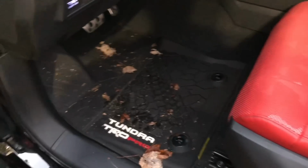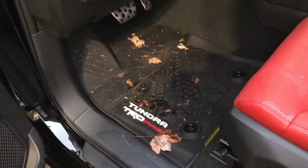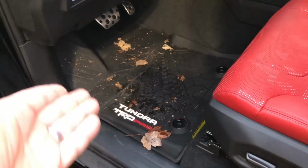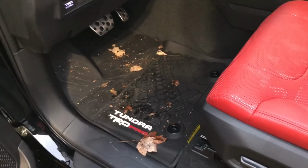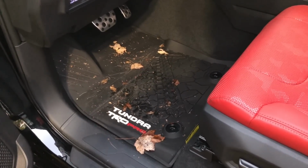I'm also still waiting for Husky to come out with a 2022 floor liner, because I'd like to get the Huskies in this one too. But for now, I have these Tundra TRD Pro all-weather mats. They do a great job. As you can see, we got leaves everywhere, being it's fall. But that is something I will be upgrading to as soon as possible. Husky, please hurry up. I miss your X-Act Contours.